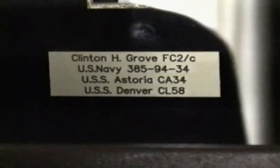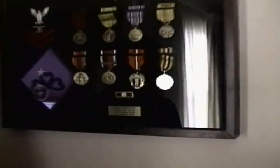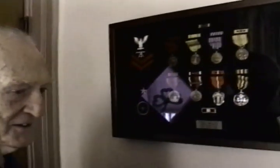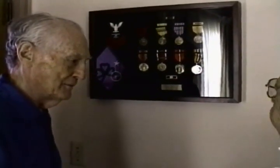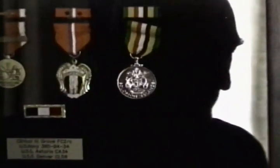That's what I felt. Now, I've got one here that I want to show you. Is this the one? The Solomon Islands. It's put out by the Solomon Island Republic. The Navy knows nothing about it. I got it from an outfit in Australia. It was advertised in the VFW magazine.